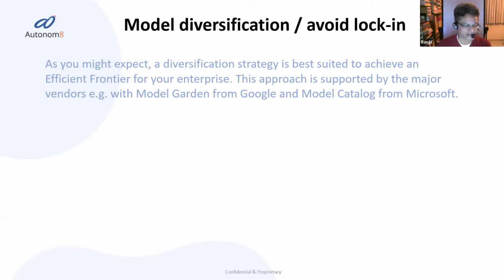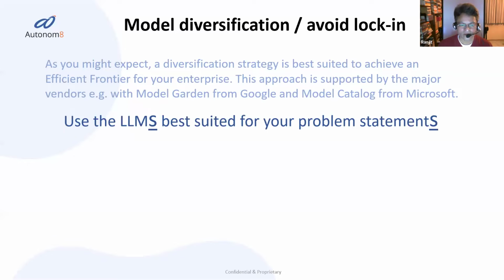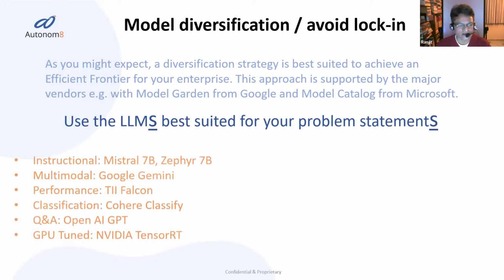So Google has this thing called the Model Garden that allows you to bring up servers with different open source LLMs and things like that. Microsoft has Model Catalog and so on. So the point is, you should use the LLM that's best suited for your problems. You should use as many of them as you need, and you should not get locked into any one particular solution.